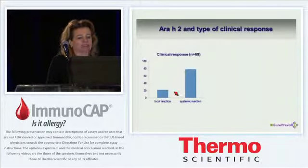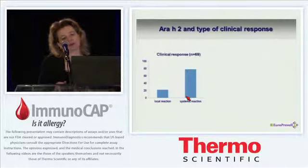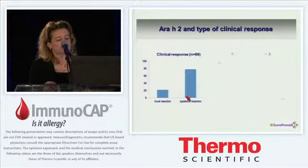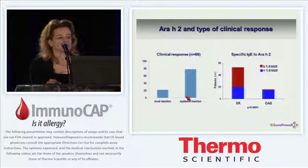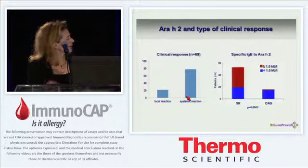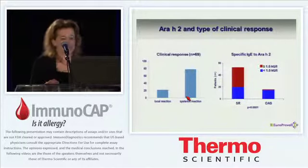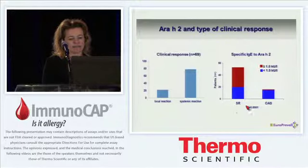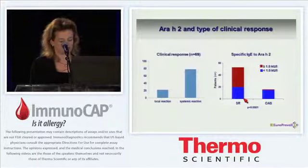20% of our patients had local reactions at the oral mucosa and 80% had a systemic reaction. So what we observed was that IgE to Ara h 2, this storage protein, of at least 1 kilounit per liter was significantly associated with the occurrence of a systemic reaction.